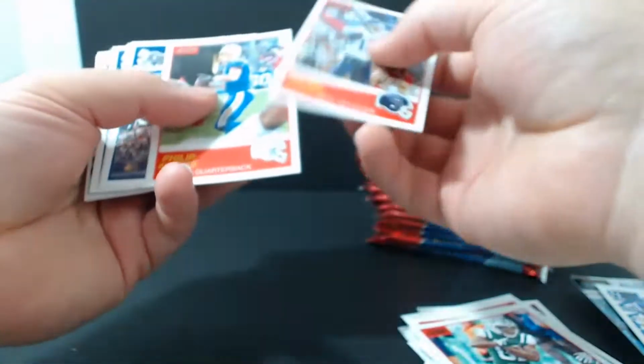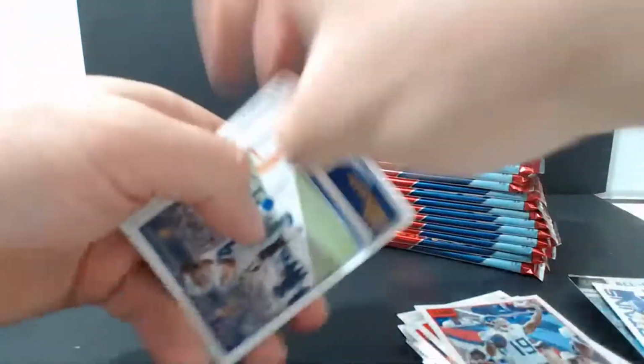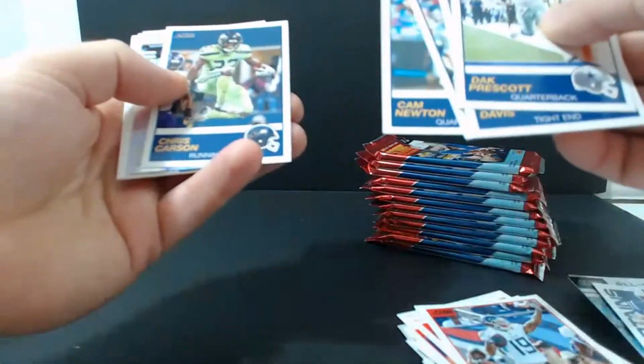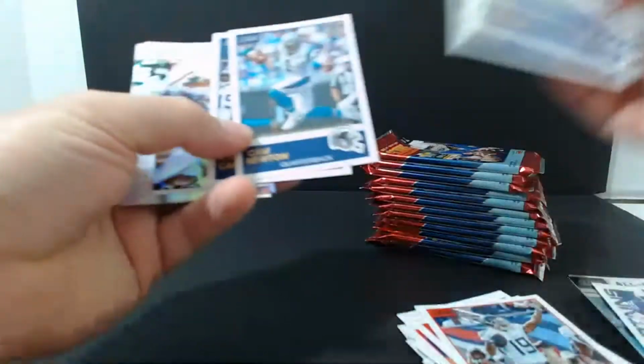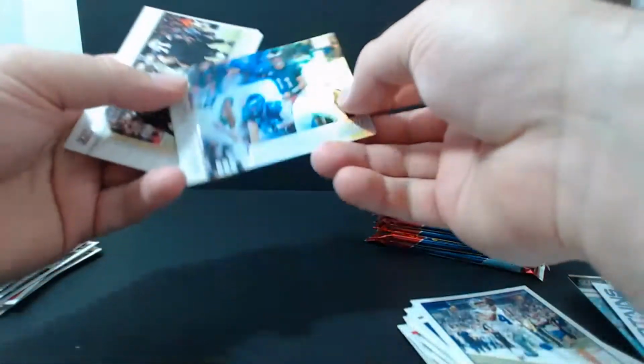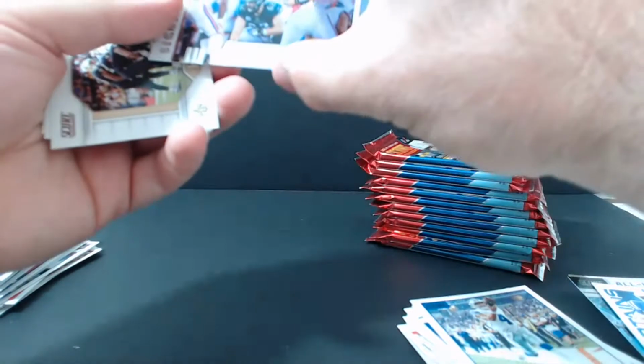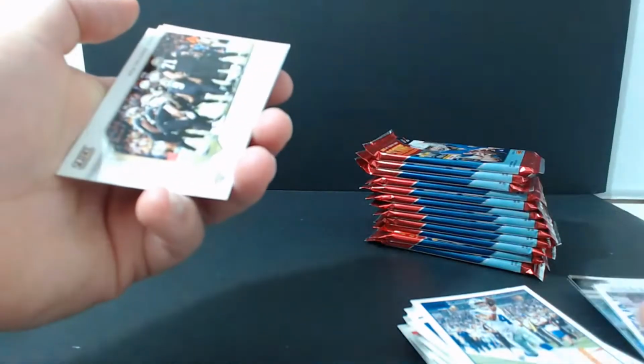I wonder if I get any kind of an auto out of this box here. Dak Prescott, Vernon Davis, Nick Vannett, Cam Newton, Chris Carson, Cam Newton, who's now in the New England Patriots. We got a Carson Wentz. And that line goes across this too. I guess that's just part of the design. Looks like crap.